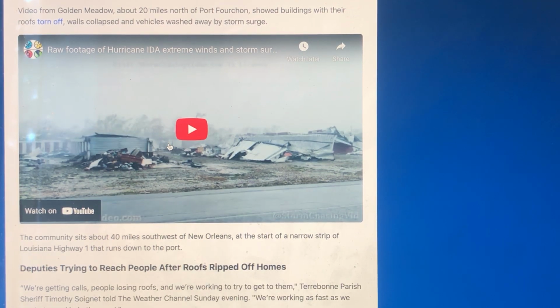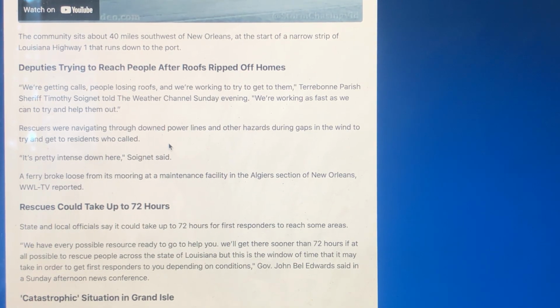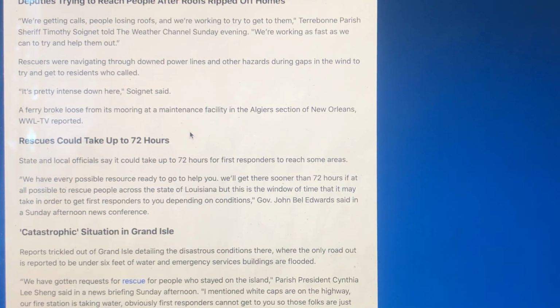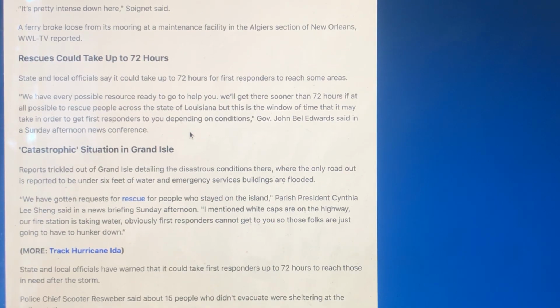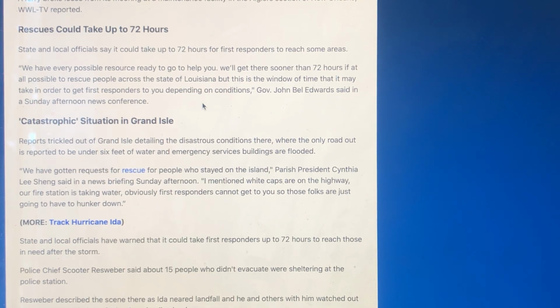Here's a video of it. Terrible. Deputies trying to reach people after roofs are ripped off of homes. Again, rescues could take up to 72 hours, or 3 or more days. So, this is really bad stuff there.